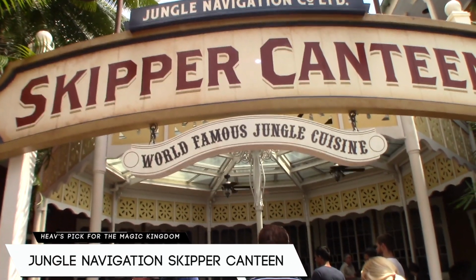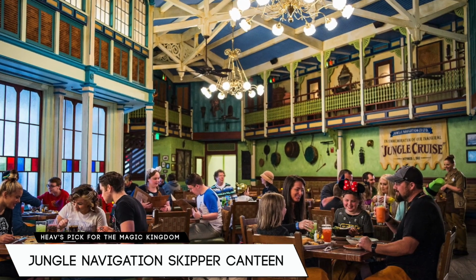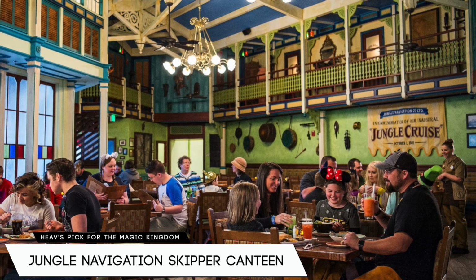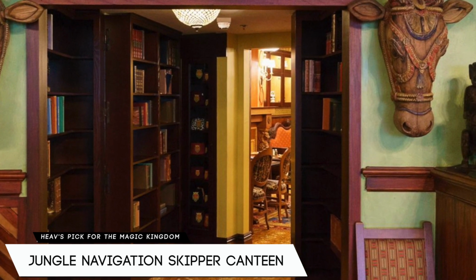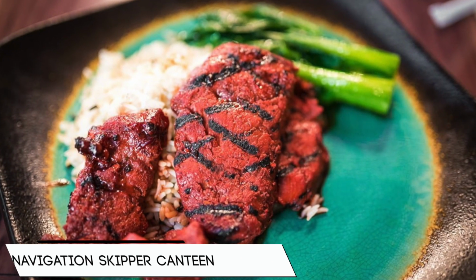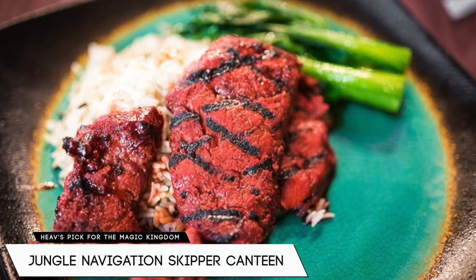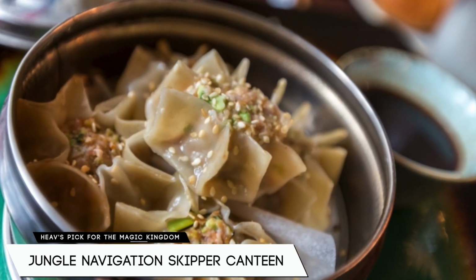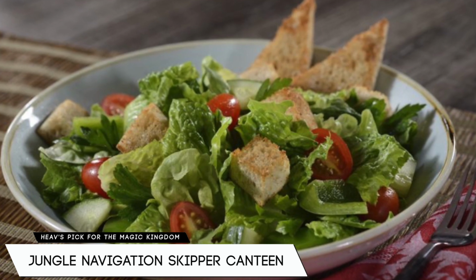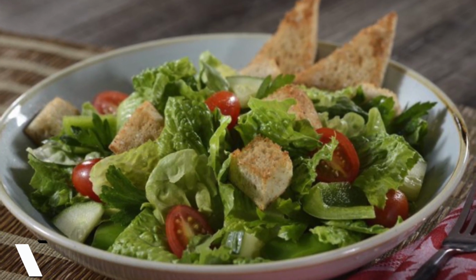Really enjoyed that place. The decor was very fun. Each room was different. It was unique. We had a room that was behind a hidden bookcase, which... I always loved hidden little secret places when I was a kid. It was a lot of fun. And I really enjoyed the food. We had this fantastic pork. It was excellent. We had some, I think it was pot stickers or some kind of dumplings that were wonderful. And the salad was fabulous. Yeah, it was fantastic food.